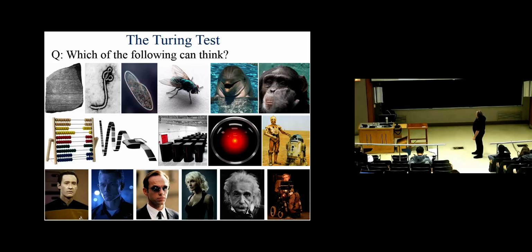It's hard to tell which ones of these can think, right? I mean, everybody can tell a stone can't think. Which stone is this, by the way? It's a particularly smart stone. It's a Rosetta Stone. But even so, that stone cannot think. Most people would agree that insects cannot think. They act in primitive ways. They can forage for food and stuff.